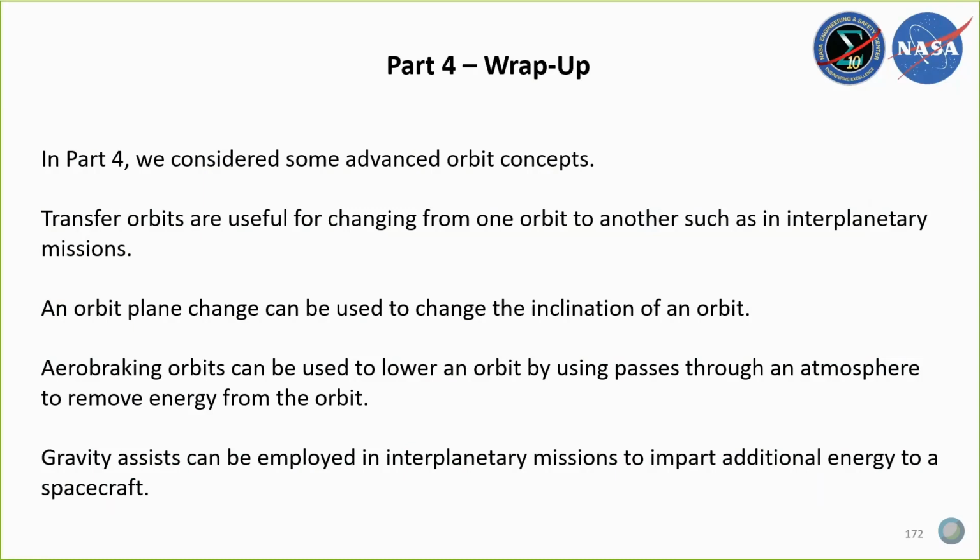We looked at some advanced orbit concepts. You just recognize that transfer orbits are useful for changing from one orbit to another, like interplanetary trajectory missions or raising the orbit of something that's in Earth orbit. An orbit plane change can be used to change the inclination of an orbit, but it's very, very expensive from a propellant standpoint. Aerobraking orbits, you can use it to lower an orbit by passes through the atmosphere, using drag to remove energy from the orbit.